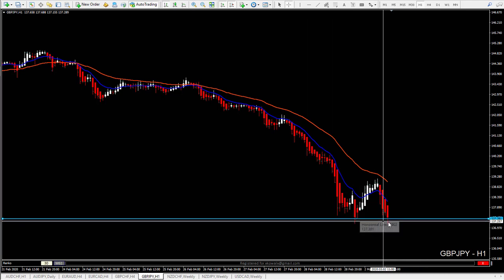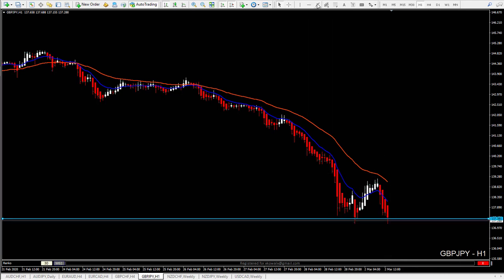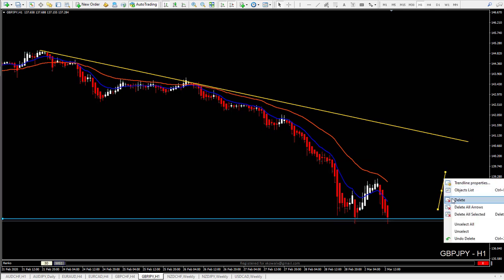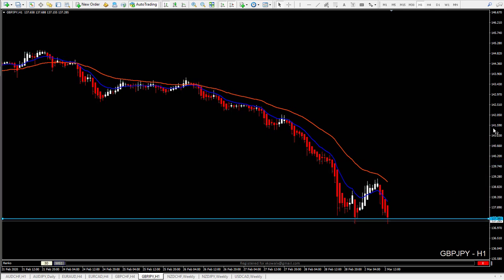Yes, double bottom is more visible. So if we would like to trade this against main direction, we have this trend line, which is far away, so we don't need this. We have this more or less. We see that it's even difficult to draw a trend line because price was going so fast. So basically, we don't have much.